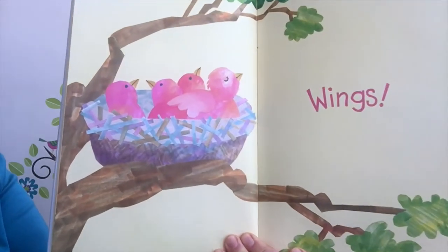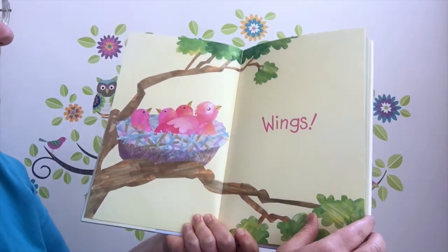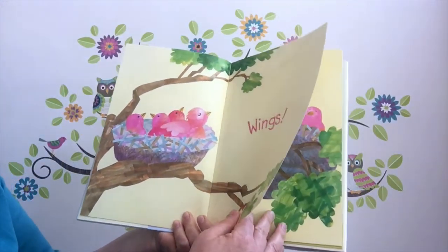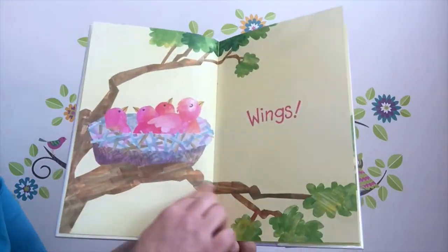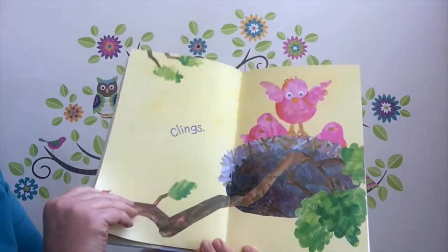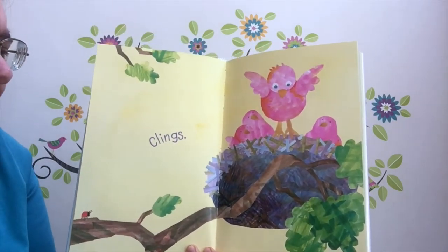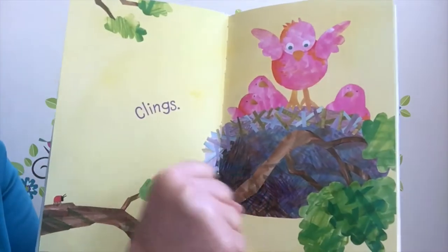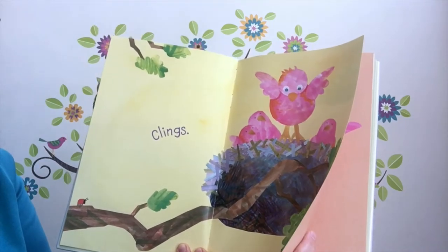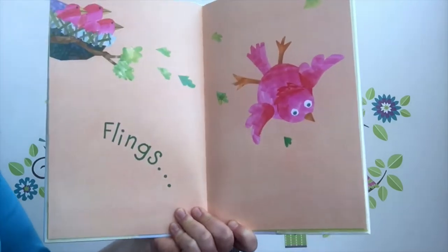Wings! Look at the birdies in their nest. I think they're grown up enough. They're going to try. They're trying out their wings. High up. Because this nest is high up in a tree. He's thinking about it. He's kind of clinging. Look at his feet. Clinging, holding on to the nest. He's not quite ready. And then 3, 2, 1. Flings! He flings himself off.